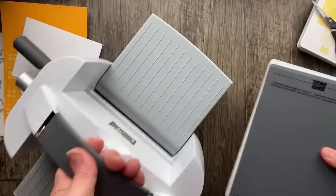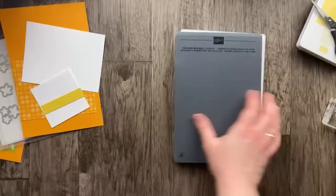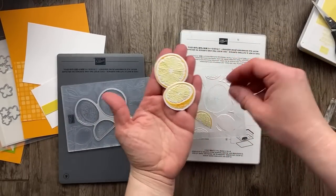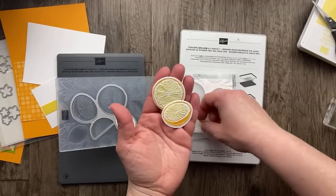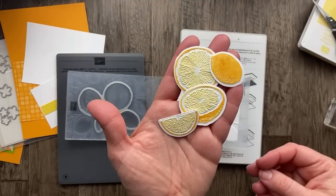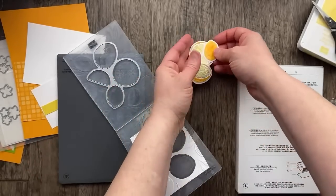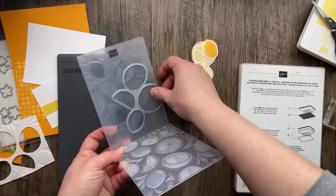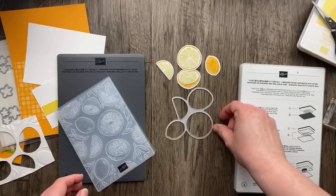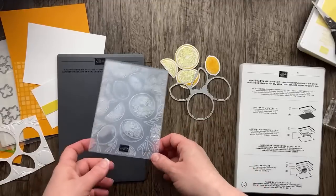All right, here we are. Let's see, how did it turn out? So we die cut and added the texture all at the same time. I love it. Oh my gosh. There's so much texture on there. And so again, you can use the embossing folder by itself. You could also use the die by itself. So if you liked those stamped images to be flat without any extra texture, you can just use the die by itself without the embossing folder.